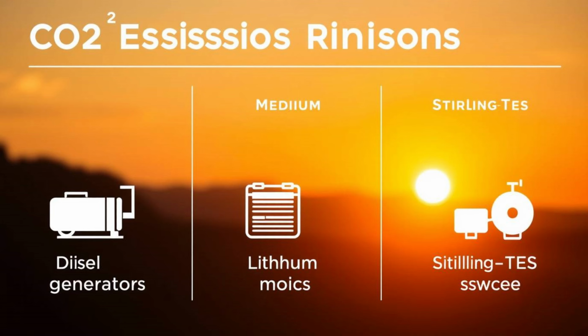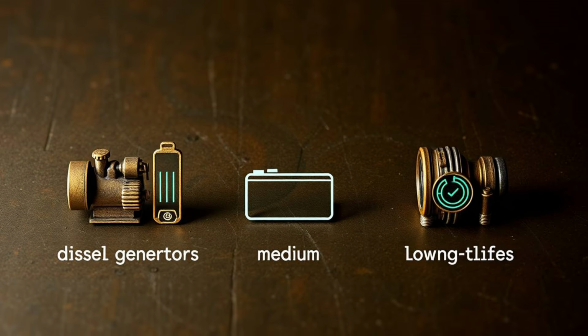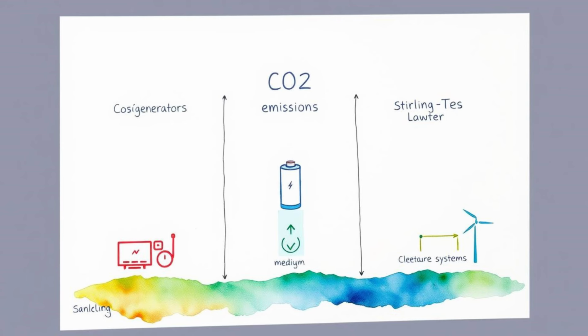In the end, the measure of a solution isn't its complexity, but its ability to meet human needs reliably and affordably. By that standard, the Stirling engine, paired with ancient thermal storage principles, may well become a cornerstone of the post-carbon world. Its resurgence reminds us that sometimes progress looks less like a quantum leap and more like a forgotten idea whose time has finally come.